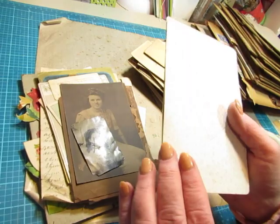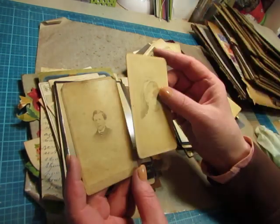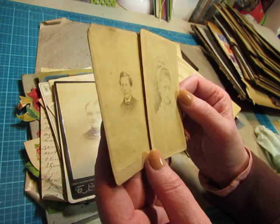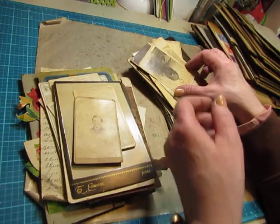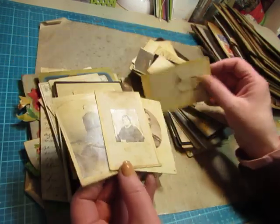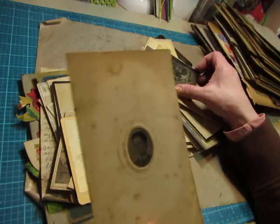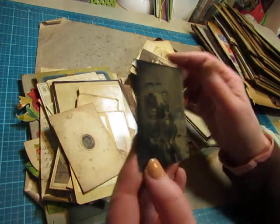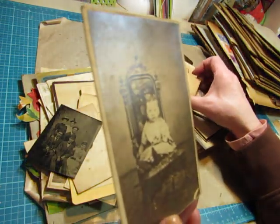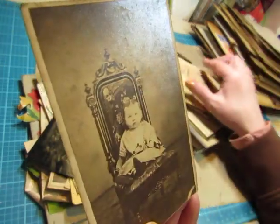And that's a cabinet card. These all need to be wiped. There is no cellophane plastic covering on these, so they fade and they get dirty, so I just need to wipe them down carefully. Cabinet cards, so these are nice thick ones. This one's paper. Well, cardstock. Tintype. I thought she had two little knots on the top of her head, but it's the flowers on the chair.